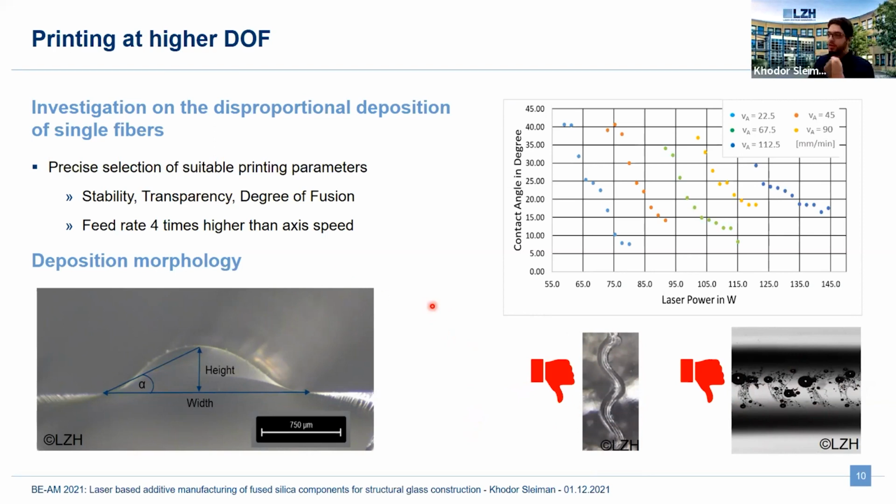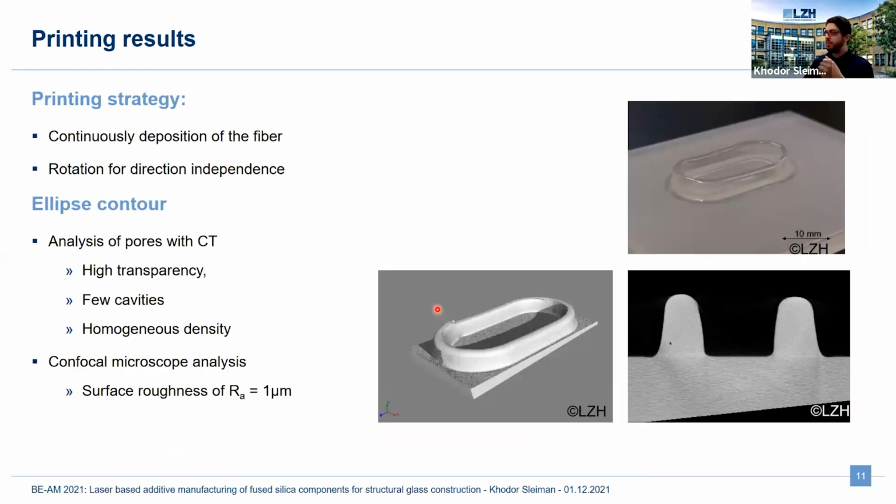With these parameters, we try to investigate the possibilities of this process. What can we print with that? Can we print all the different 3D printing disciplines? For example, a very standard ellipse contour shape, where we deposited the fiber continuously and rotated the substrate. And then we investigated it with CT to see how the transparency is or how many cavities are in there.